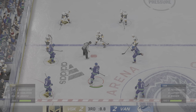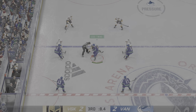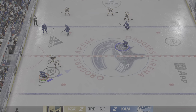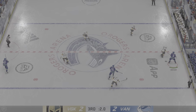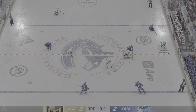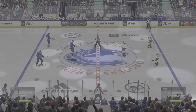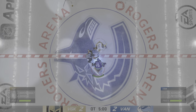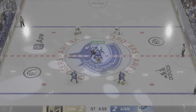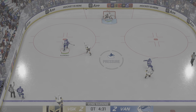Both teams lining up for the face-off. Someone lost their tooth. I think it was Stone or Miller, one of them. Or someone got hit. I don't know. There's the horn. Overtime. It's tied at two. All the drama, all the adventure, all the action.